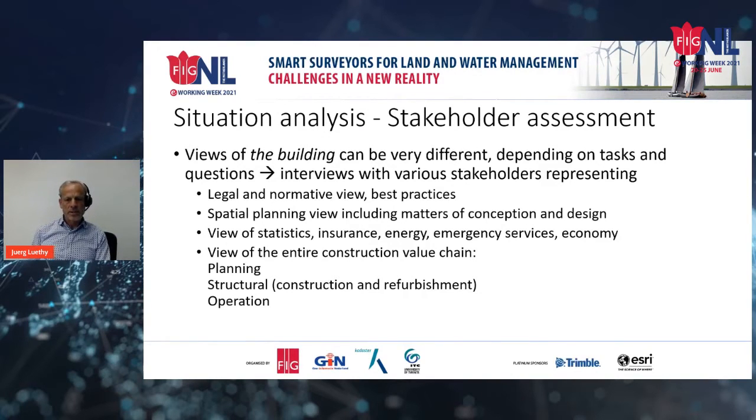So to start with, we had a stakeholder assessment with a variety of users, current users of building information. And it's also quite interesting for me to see how different the organizations are which are currently using building data. So we had interviews with organizations representing the legal view, normative views, also best practice, so also standardization organizations. Then from a wider scale, spatial planning, with all kinds of concepts and designs of the overall landscape alignment, but then also statistics, insurance, emergency operations. They all want to know different information about the buildings. And then at the end, obviously, we wanted to cover the entire construction chain. And therefore, we had interviews with different organizations in these chains.